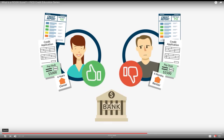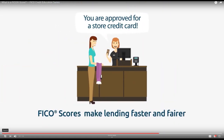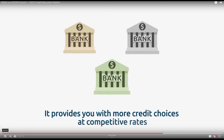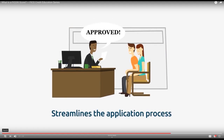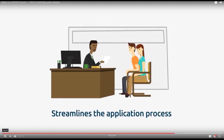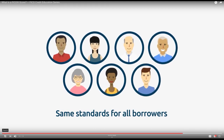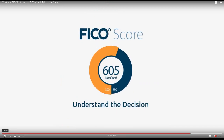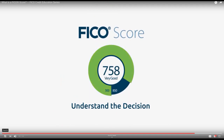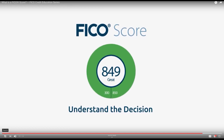That's up to the lender. But it does help the lender make that credit granting decision. So why do FICO scores matter to you? First, it makes the lending process faster and more fair. It provides you with more credit choices at competitive rates, and you'll get faster answers from lenders since the scores streamline the application process. And it applies the same set of standards to all borrowers. Finally, as you prepare to apply for a loan and view your own FICO scores, you can see what a lender sees. Your credit history all rolled up in a 3-digit number that predicts your likelihood to pay your bills on time.